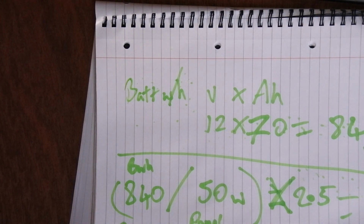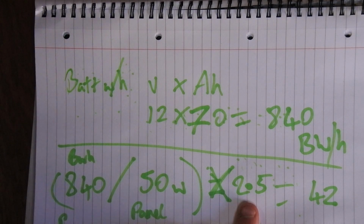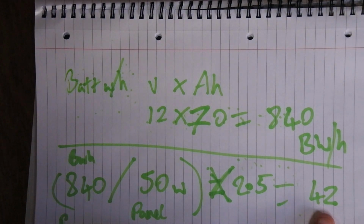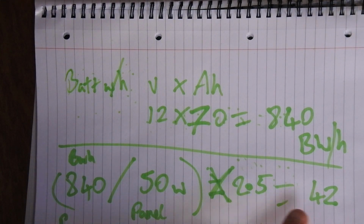Now, if you're in a hot, sunny area, you might, through trial and error, decide to lower that factor. If you're somewhere that doesn't get any sun at all, maybe like, I don't know, Strabane, or somewhere like that, you might increase it. But for the most part, 2.5 is what works for most people. And so basically what it's saying is we need 42 hours to charge that battery up using a 50 watt panel. Of course, we're never going to fully discharge the battery.